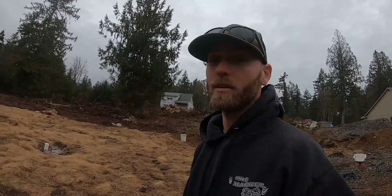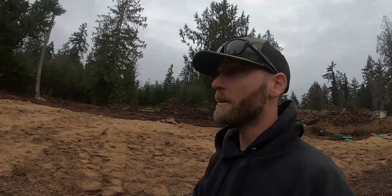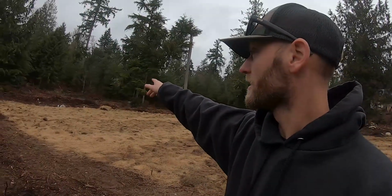Right, good morning, guys. We are here in Port Orchard today, and we're actually at another repeat customer. We came out to this lot. This guy bought a 5-acre lot, just raw land, I would say a year and a half ago. And when he came here, it all looked like dense forest like that.